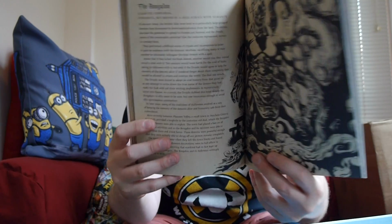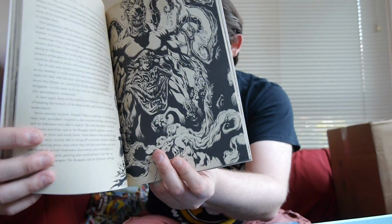Inside, though, it looks pretty solid. We've got all kinds of neat references, some solid art, actually. I'm going to give them that. It's well put together, if anything, and it is an exclusive for Nerd Block, so if you're a fan of Ghostbusters, it's going to be something you're going to want to track down.